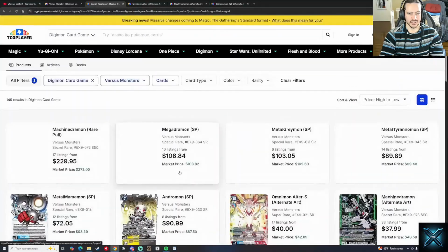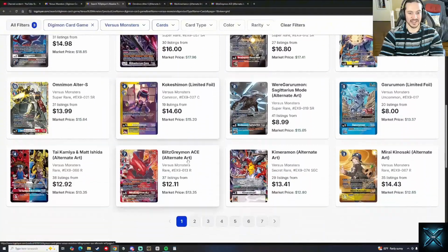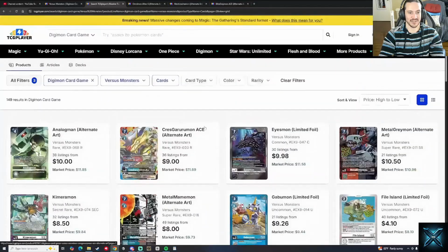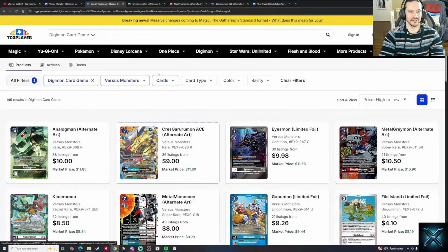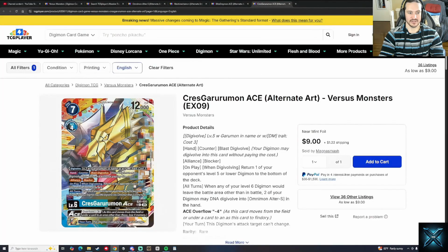Did I miss it on the first page? No way it's that low. Alright, well, we're already seeing one that you probably need to pick up if it's not even on the first 2 pages. And that's going to be, yeah, there we go. This Crescarumon. I do think that this card, I would absolutely pick this up right now.